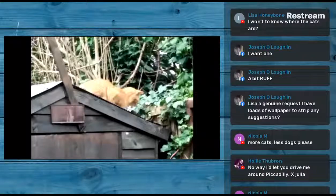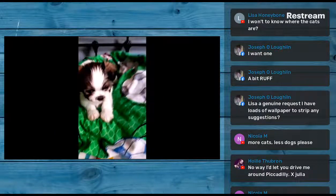This is Cat on a Hot Tin Roof. This is a neighbour's cat. Joseph O'Loughlin sent this in. It's like Coronation Street, isn't it? And we've got this one here. This is the dog that thinks it's a cat, or the cat that thinks it's a dog.